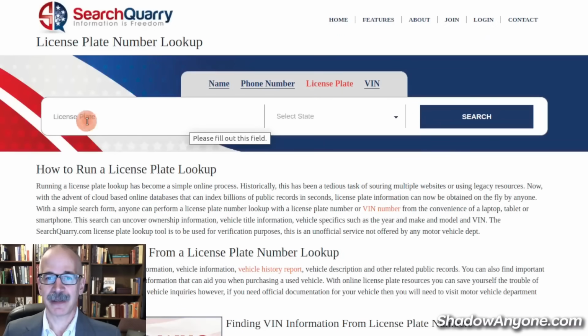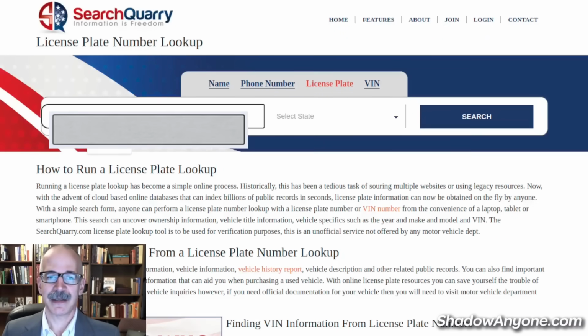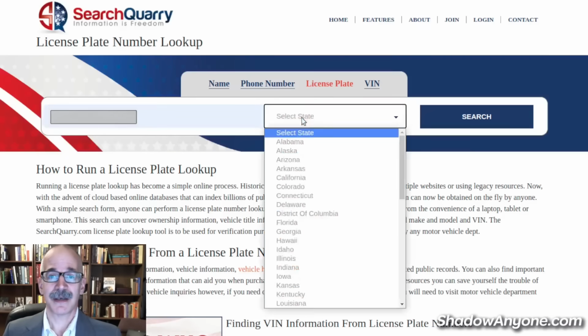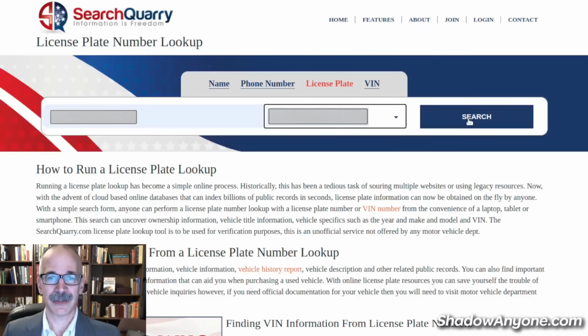I plug in the license plate number, and this is going to give me an idea of if this license plate really belongs on this vehicle. I put in the state, go over and hit search.